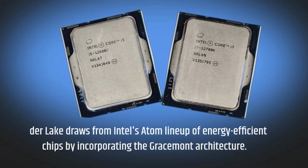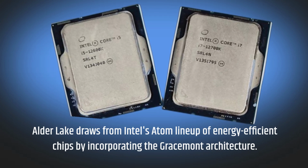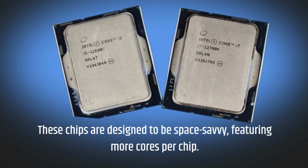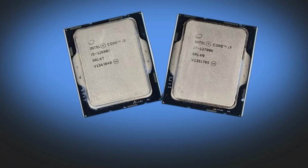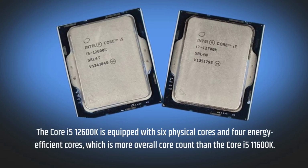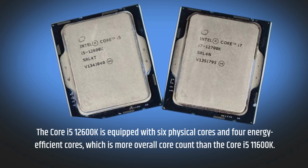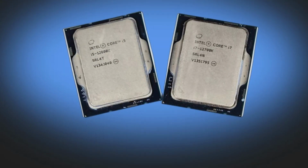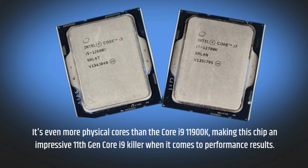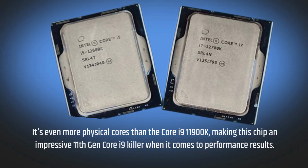Alder Lake draws from Intel's Atom lineup of energy-efficient chips by incorporating the Gracemont architecture. These chips are designed to be space-savvy, featuring more cores per chip. The Core i5-12600K is equipped with 6 physical cores and 4 energy-efficient cores, which is a higher overall core count than the Core i5-11600K. It even has more physical cores than the Core i9-11900K, making this chip an impressive 11th gen Core i9 killer when it comes to performance results.